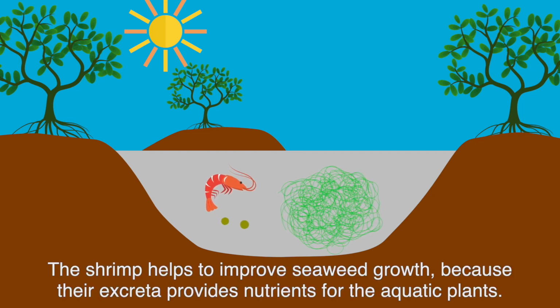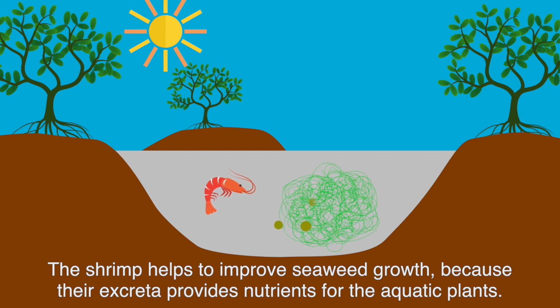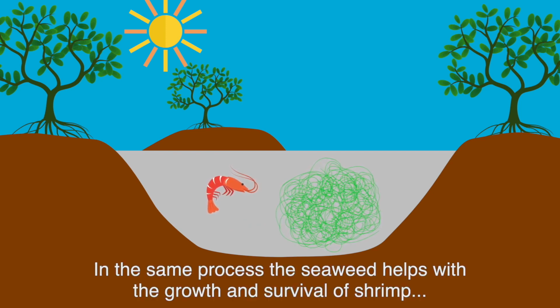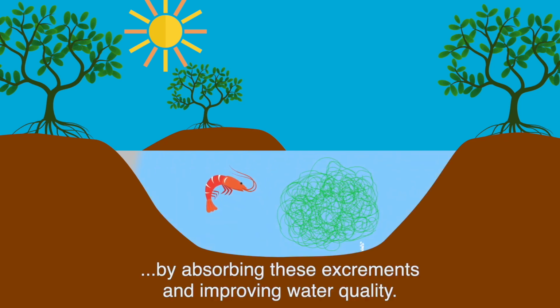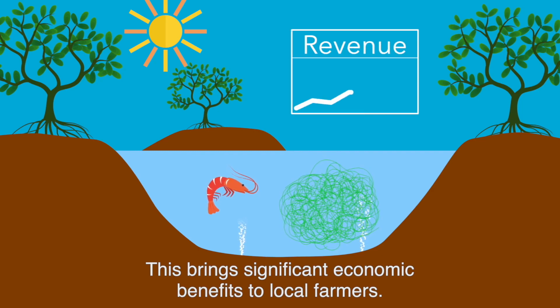The shrimp helps to improve seaweed growth because their excreta provides nutrients for the aquatic plants. In the same process, the seaweed helps with the growth and survival of shrimp by absorbing these excrements and improving water quality. This brings significant economic benefits to local farmers.